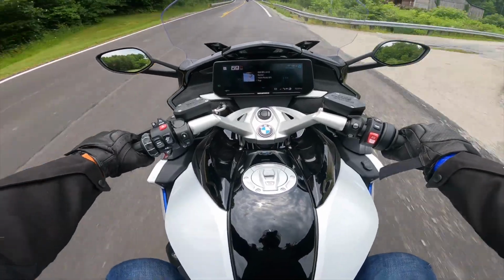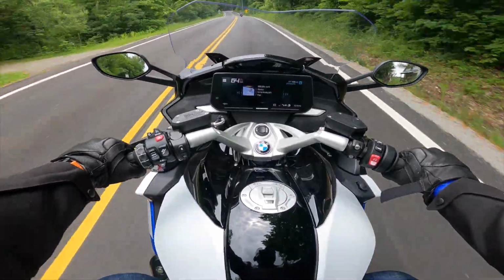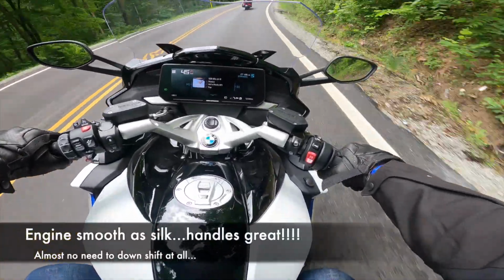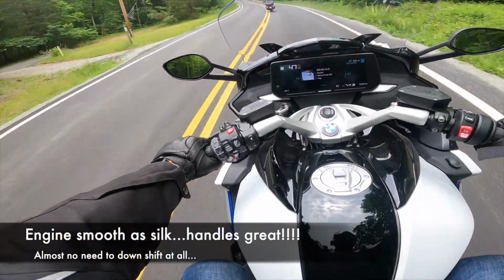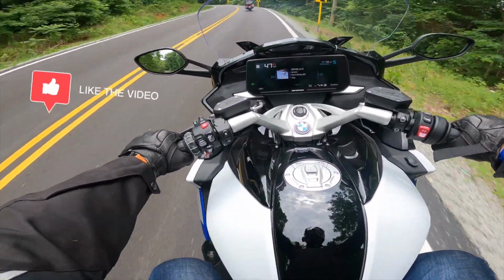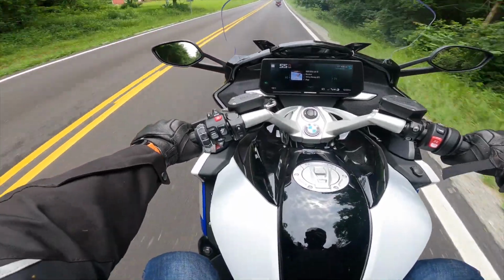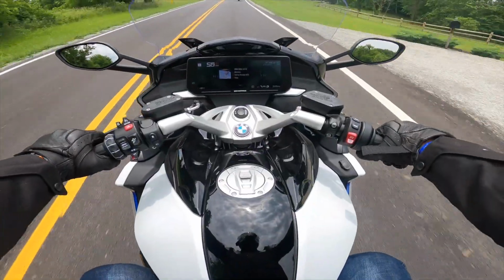Windy road action. Again, this thing handles like a dream. This engine is absolutely fantastic. What I love is even when you're going uphill and sometimes have to downshift a lot, I can throw it back down in fifth, but I can also leave it in sixth and there's still no drain on power. So this engine's fantastic on the K1600. Love it. Those are some good things that I like about it.